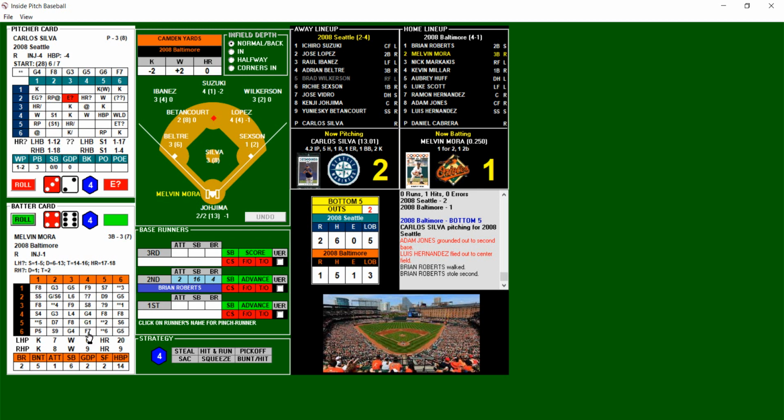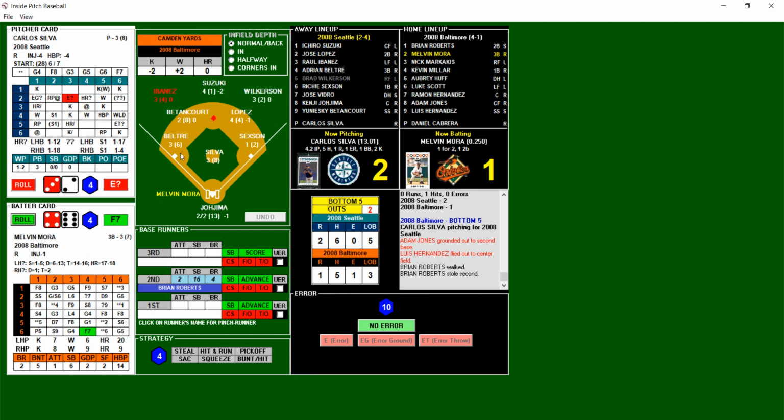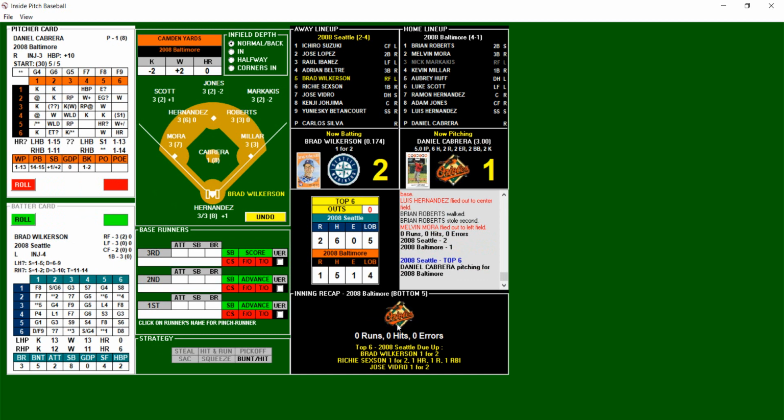4-6, and that's a fly ball out to Osmonds. Error rating is a 4, that's a 10, no error there. And that retires the side. No runs, no hits, and no errors, and 1 left on. After 5, it's Seattle 2, Baltimore 1. We go to the top of the 6th.